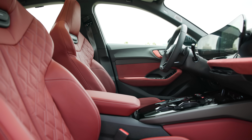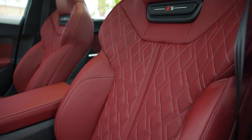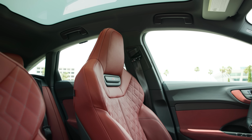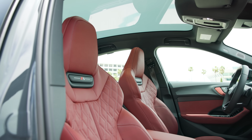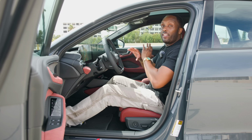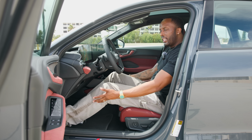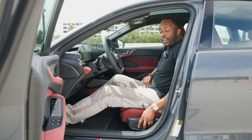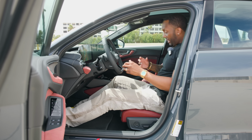There's also ample room for passengers in the front row. Not only do these optional Sport Plus seats look great on this S5 model, but allow for 1.6 inches more shoulder room and 2.3 inches more headroom. The front seats of this S5 are comfortable. In the driver's position, I have plenty of headroom, some good leg room. The seats are highly adjustable, can go pretty far back on their tracks, have some good support, especially the lateral support. And they look good.